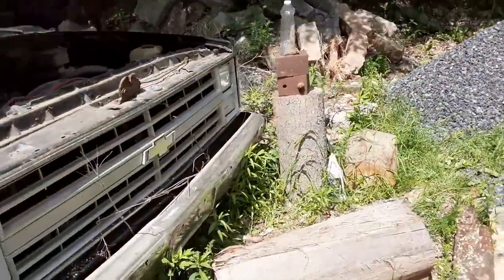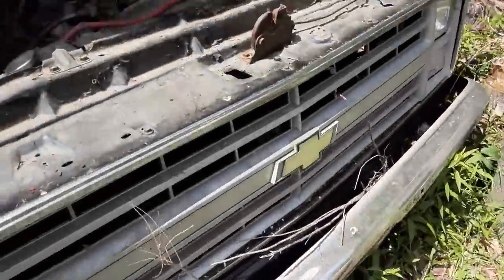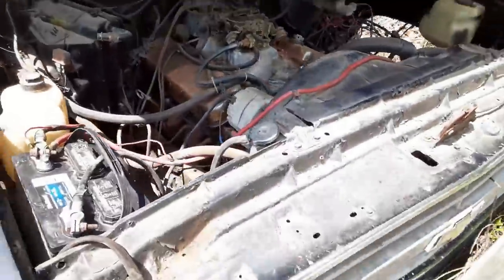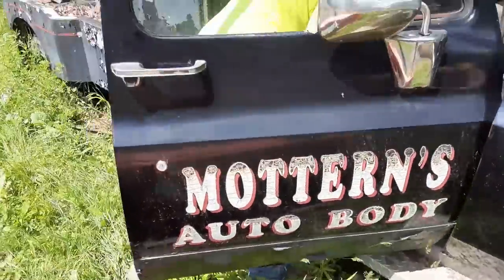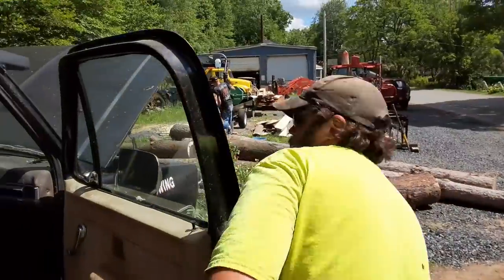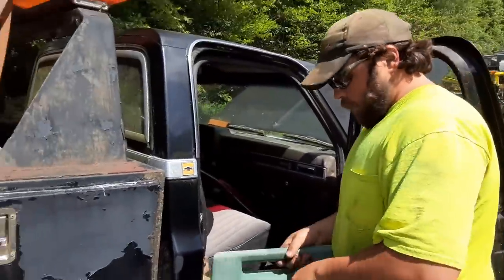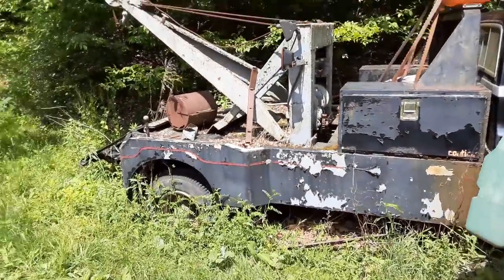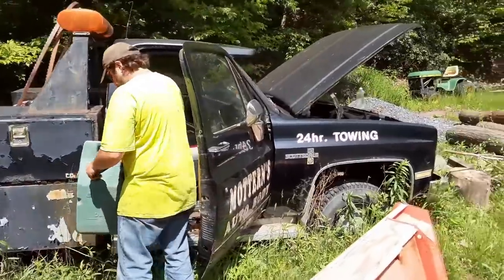So he already removed the tree that was growing up through the, I don't know if you can see, it was growing right up through the bumper here. What is it, an 84? I think so. Well, tell him what it is. Well, I got an old record here that I got off this guy. She's got a 454 big block in her.